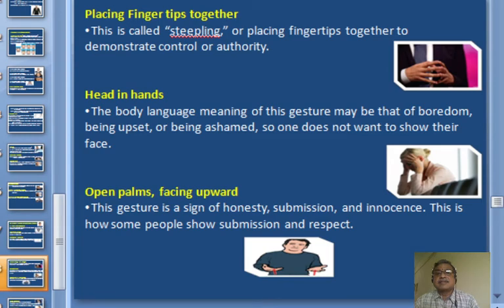Placing fingertips together like this. Sometimes you observe people, when they are speaking to you or in public, keep their fingers like this. This is called steepling, or placing fingers together to demonstrate control or authority.